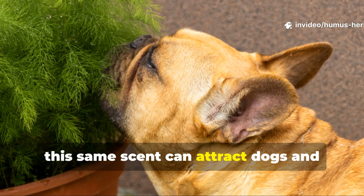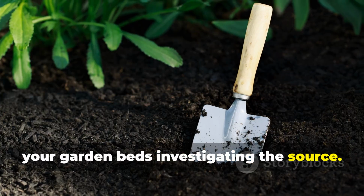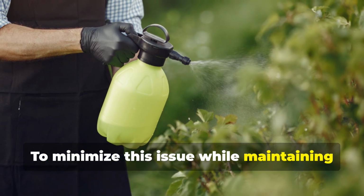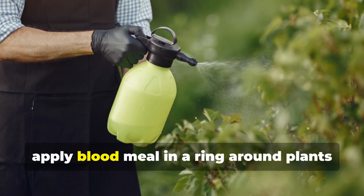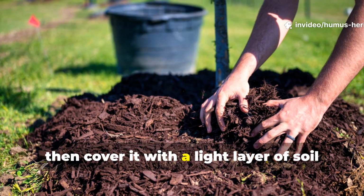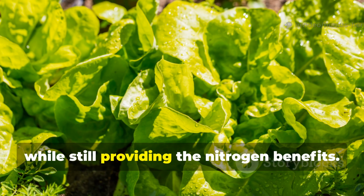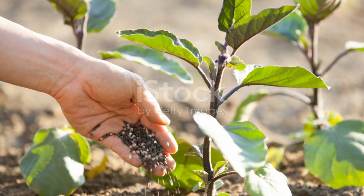However, this same scent can attract dogs and other carnivorous animals who may dig in your garden beds investigating the source. To minimize this issue while maintaining the pest deterrent benefits, apply blood meal in a ring around plants rather than directly at the base, then cover it with a light layer of soil or mulch to reduce the scent signature while still providing the nitrogen benefits.